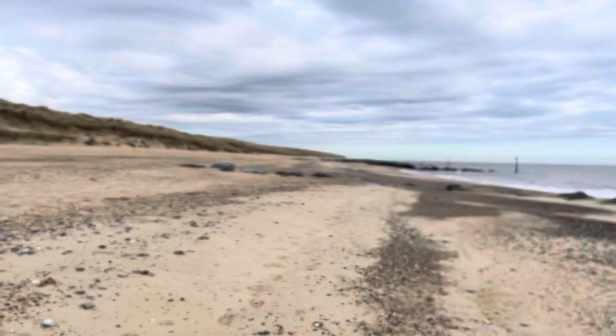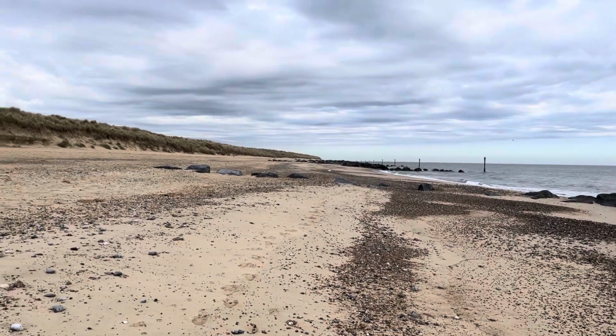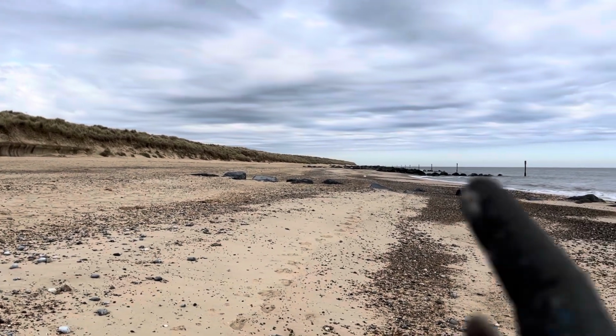It's normally seals on these next groins, but they're sort of coming towards the end of their moult now, where they moult their winter fur. So hopefully I'll be able to get up a little bit further on the good stuff.